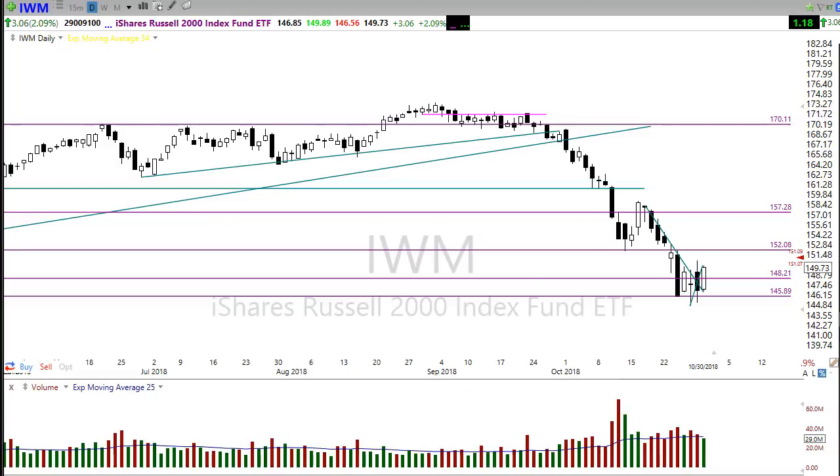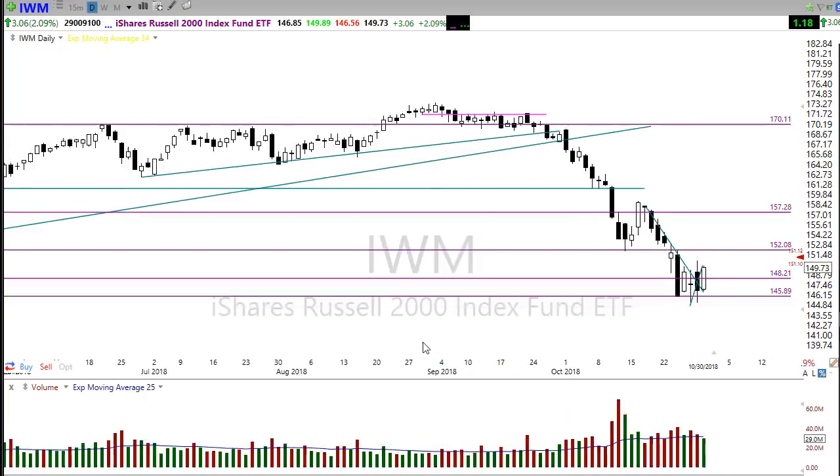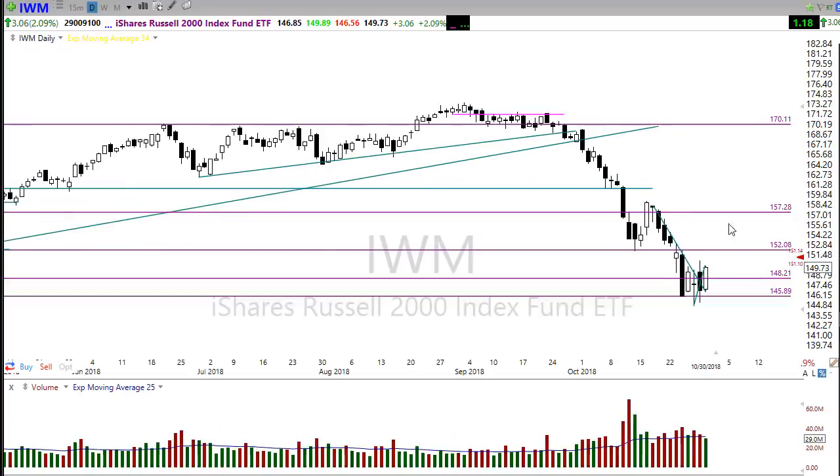And remember, gaps are gifts. When you get a market gapping or a stock gapping in your direction, it's a gift. Take that gift, put some of that money in the bank. So as we rally up toward this resistance level, we'll want to watch this. But it's a nice little bottom being put in here, and a bullish engulfing candle yesterday, not quite a bullish engulfing candle, but very, very close on IWM, showing us a little bit of a bottom formation and a possibility of a rally.